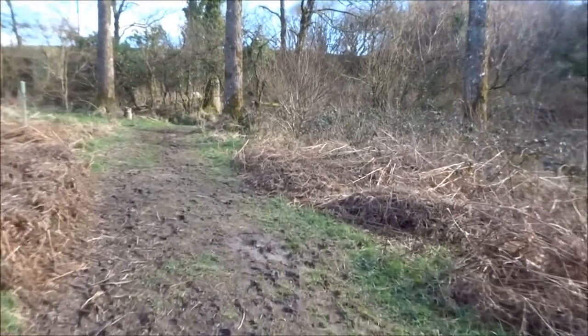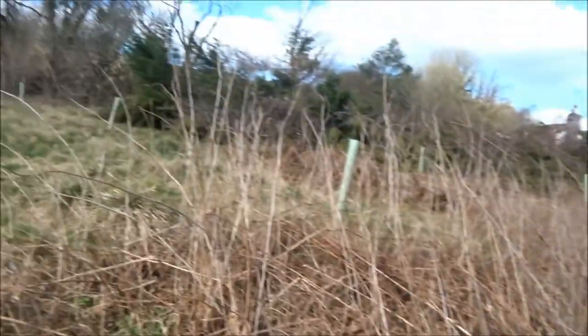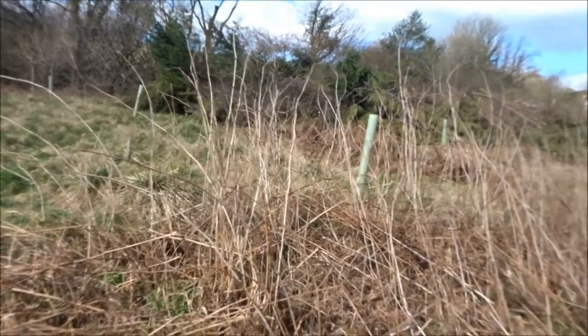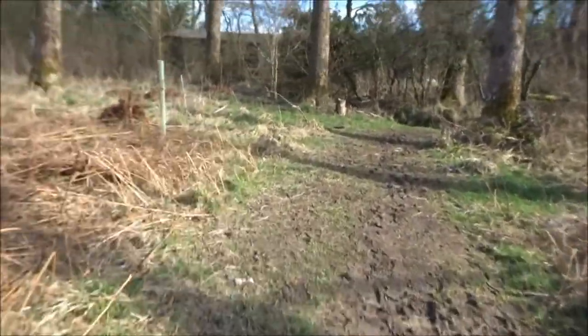Times I've videoed this bit. Quite a few times. I can remember once when the bracken was thick there, there were two ladies sat having a picnic. I didn't see them right away. They were sat in the bracken. I thought to myself, oh my god, ticks!